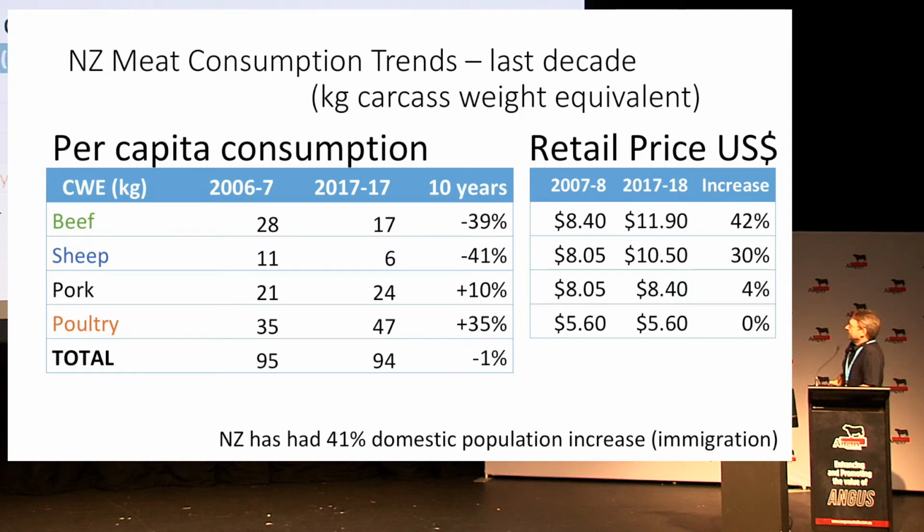We're still eating the same 95 odd kilos carcass equivalent, but our sheep and beef has gone down about 40%, and some of that is associated with the fact that the price of those has gone up, whereas the price of these other ones is lower and has stayed the same. And why has it stayed the same? Because they've had really good selection programs that have been focused at moving the cloud to make the performance of those pig and poultry systems as cost effective as they possibly can.